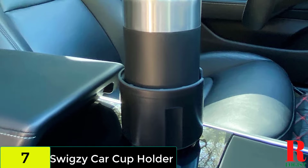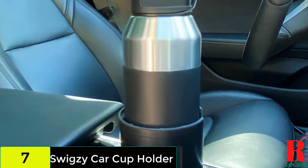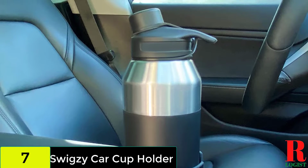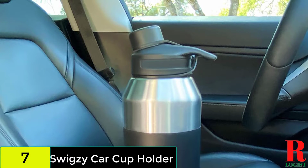The bottles are securely held in place by rubber tabs on the base, which prevent the liquid from spilling out. The cup holder is also expanded to accommodate large cups. The nicest part is that, unlike other cup holders, this one can hold cups that have handles. There is only one on the side of the expander. There is a slot that allows you to keep the cups with handles.